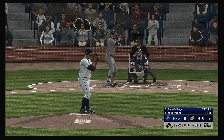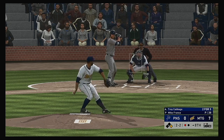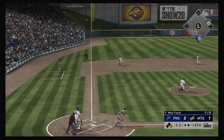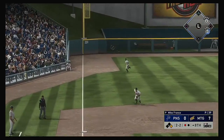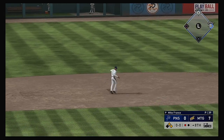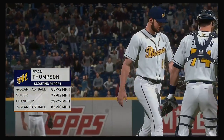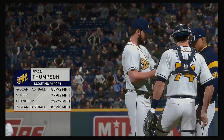The batter, the right fielder, Trey Cabbage. So now to the plate, Trey Cabbage. Popped up. And that'll get down for a base hit. Ryan Thompson will come on out of the bullpen as he'll be appearing in his third game this season.